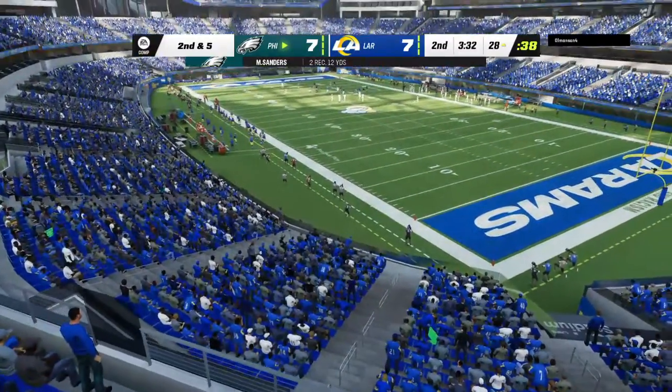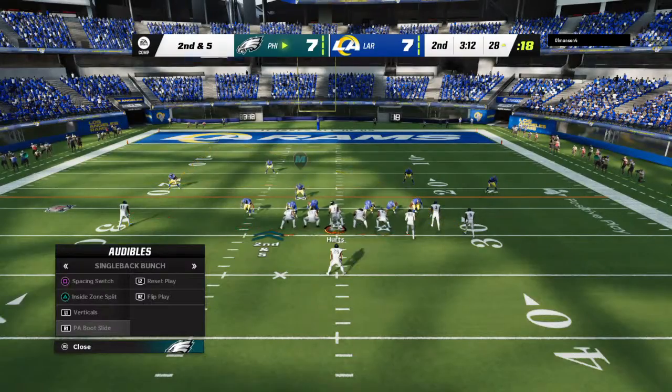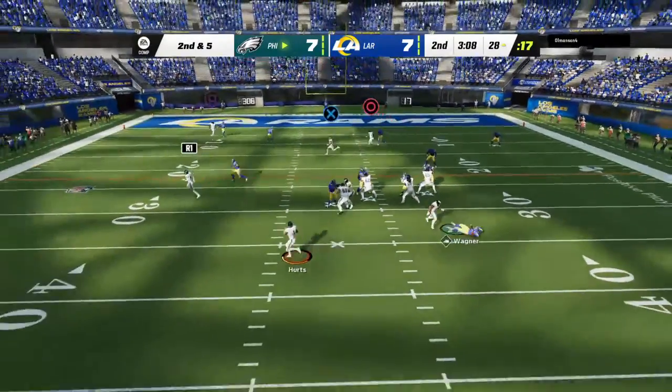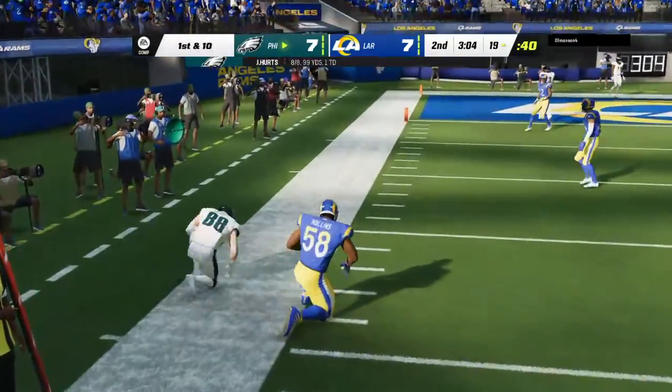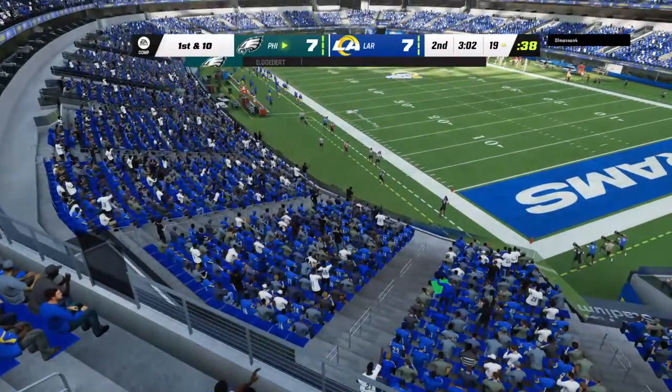All defenses worry that whenever anyone catches the ball and has a head of steam coming out of the backfield, it can turn into a big play with missed tackles or he runs through people. But they were right there waiting, and they stopped him for a minimal gain. Hurts throws here, taken in as he's able to find Goddard. His first catch, good for 9 and a first down.